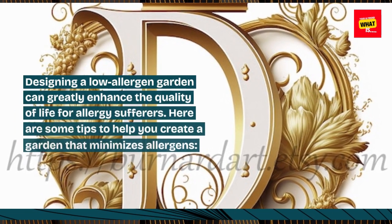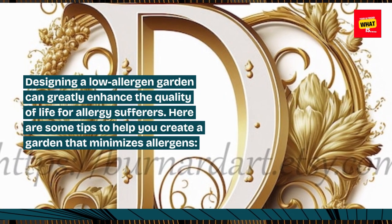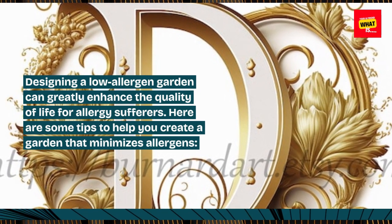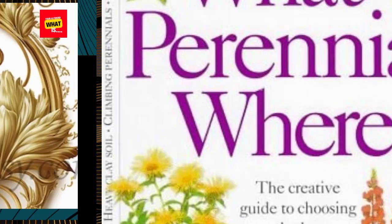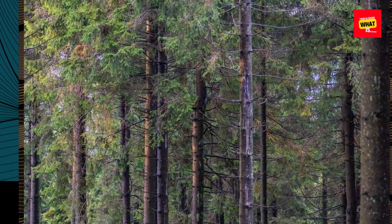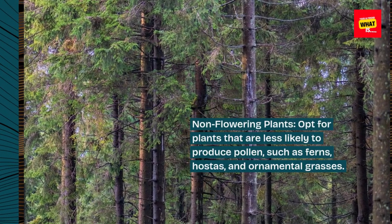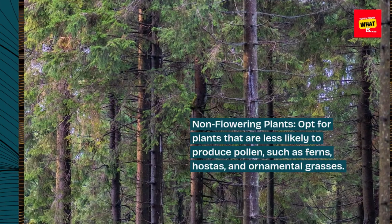Designing a low-allergen garden can greatly enhance the quality of life for allergy sufferers. Here are some tips to help you create a garden that minimizes allergens. 1. Choose low-allergen plants. Non-flowering plants. Opt for plants that are less likely to produce pollen, such as ferns, hostas, and ornamental grasses.